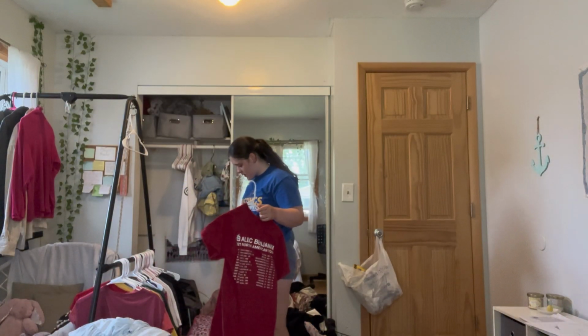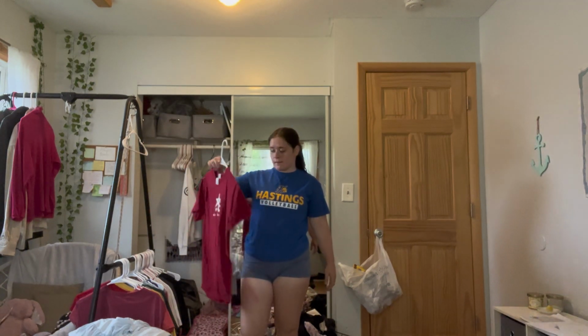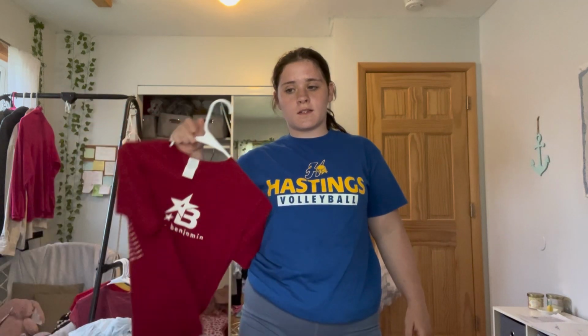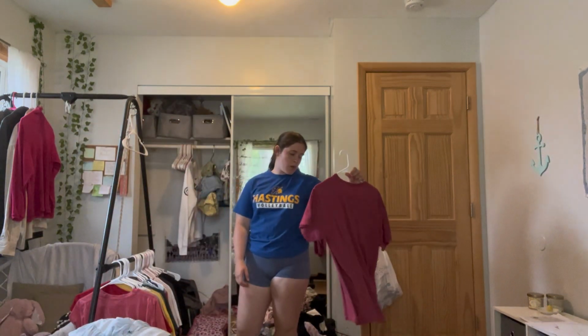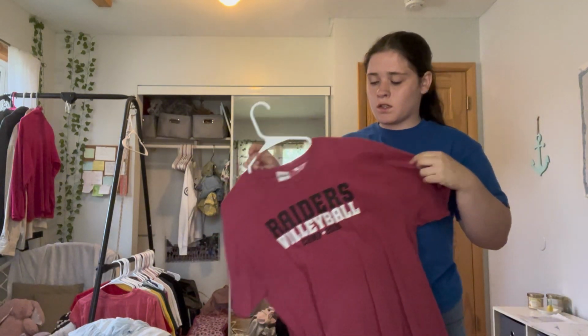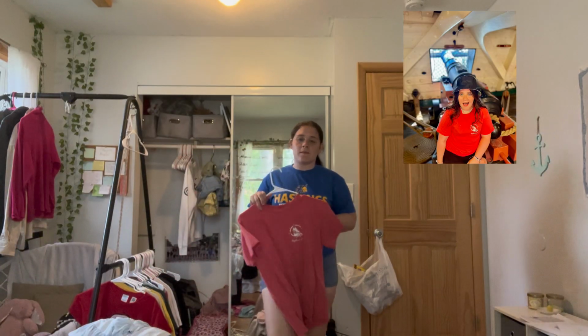Oh, I'm gonna break my hangers. I'm not gonna try this one on because I don't want to keep it. I got this at the Alec Benjamin concert 3 years ago. And I'm obviously keeping it, like, hello. This I got from my friend, Lexi. I didn't even go to this. It can go. Again, I know I'm gonna keep this one.